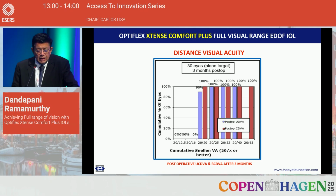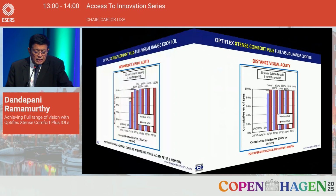90% of the eyes had an uncorrected distant visual acuity of 6/6, while 100% of the eyes had 6/9 or 20/25 or better uncorrected visual acuity, which is fairly satisfying.